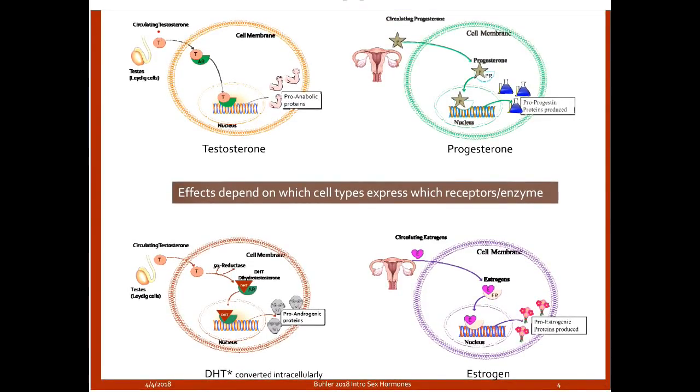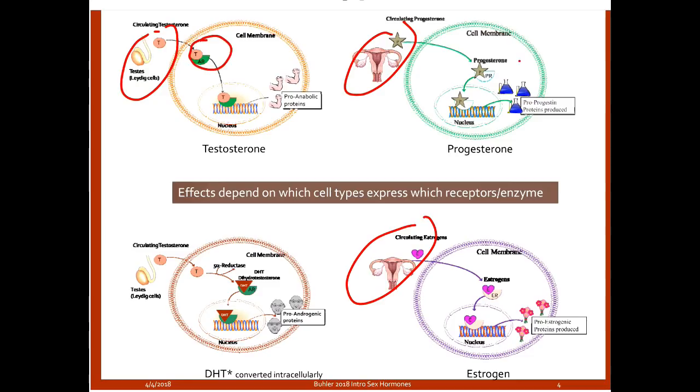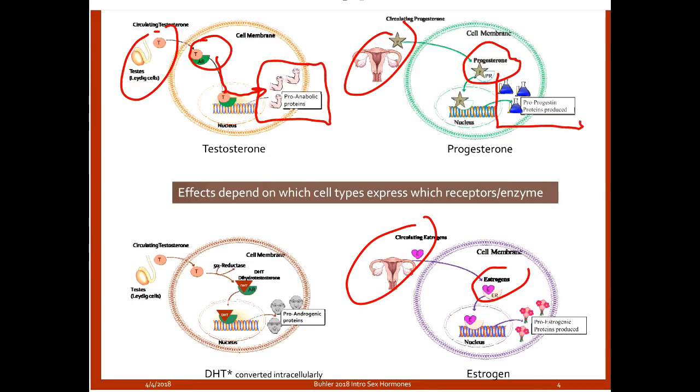So this is just a really quick conceptual restatement of that. You've got these different circulating hormones, testosterone, progesterone, estrogen. And as they go into cells, they're only going to act within cells that have their specific receptor. And that complex is going to then cause expression of specific genes, proteins, that are going to have the effect profile that we associate with either androgens, anabolic steroids, progesterones, or estrogens.